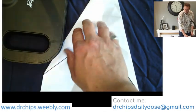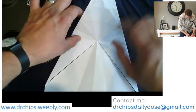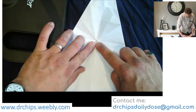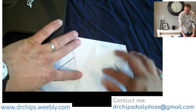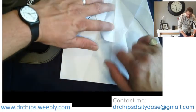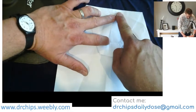Okay, then what we do at the end here is that we are going to, where that crosses, we're going to fold the whole thing. Where it crosses there, we fold the whole thing back, like so. All right, now it's getting a little bit smaller to show you in the whole frame. There we go. And then what we do is we take this edge up here, okay, and we fold it in.